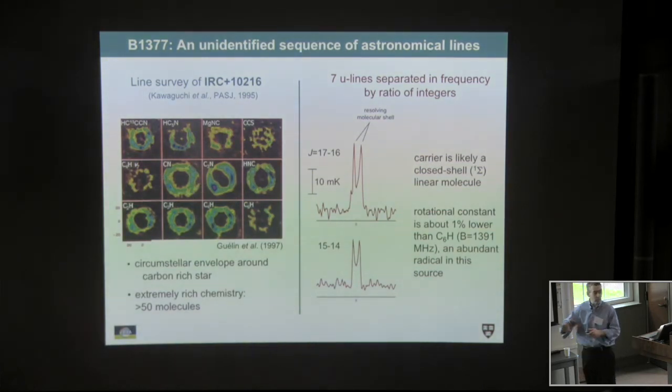What they did is a spectral line search. They simply looked over a range of frequencies, detected a number of lines, and tried to assign as many of them as they could to known species, whether they be in the ground state, the isotopic species, or vibrationally excited states. And in fact, we know this is an extremely rich source, about 50 or so molecules. About a third of all molecules have been found in this source. And they were very successful in detecting many, many molecules.